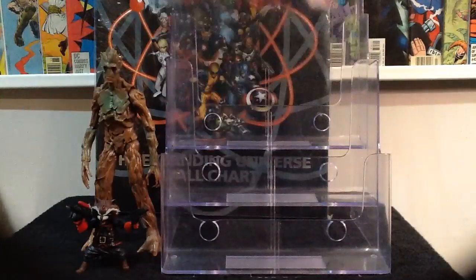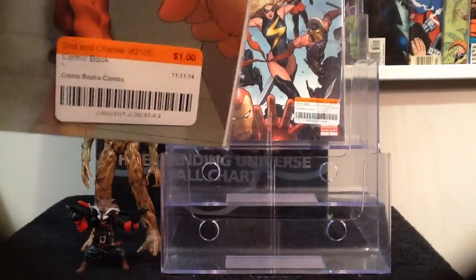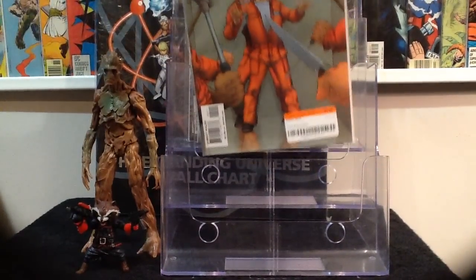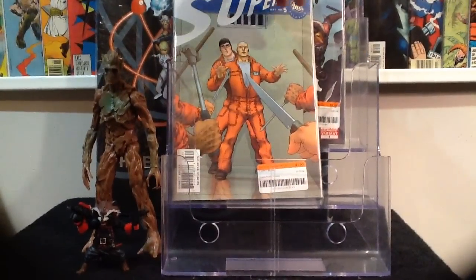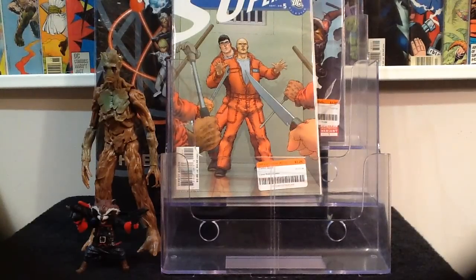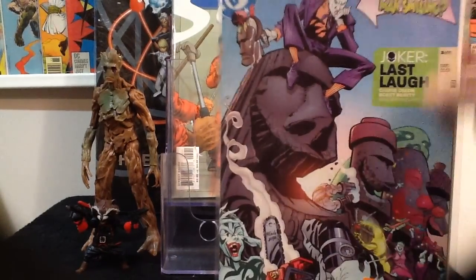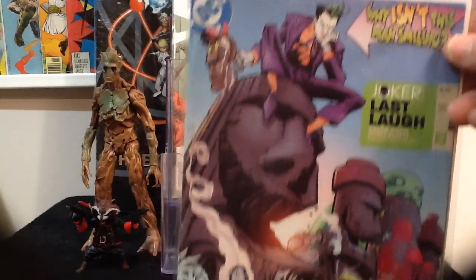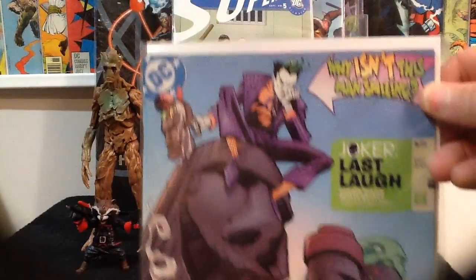Let me just make some room here. Go a little bit higher in the stand. That's better. My Grant Morrison Superman run. So I've got #5. I found these books here just laying on top of one of the boxes on the ground. Joker's Last Laugh. This is book 3 of 6.